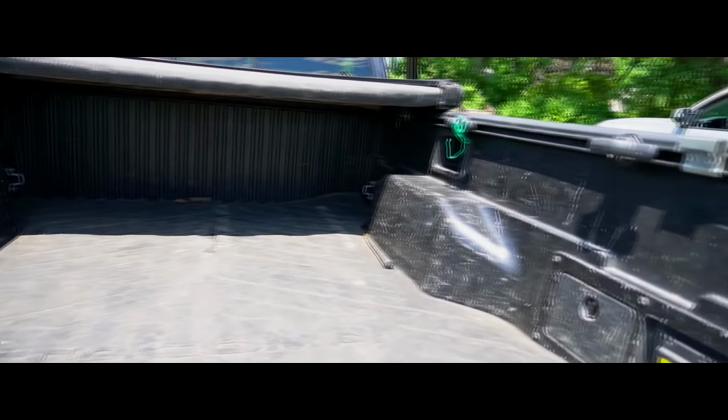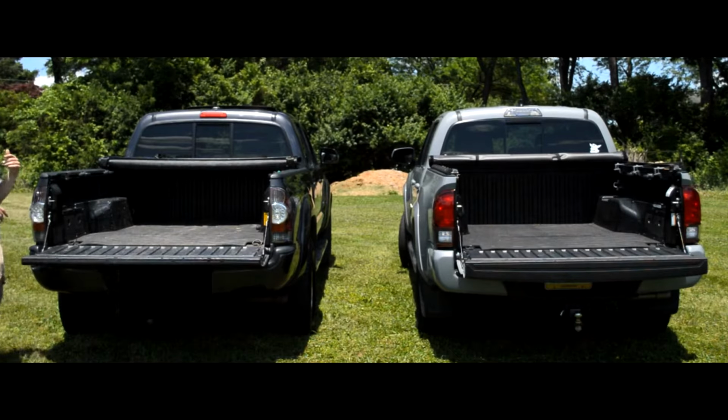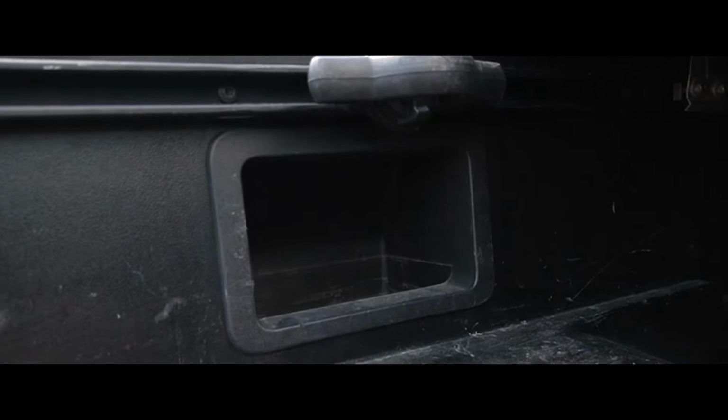On the other side, you get a power outlet and a smaller cubby, and then moving even further back, you get two cubbies above the wheel wells here. So a lot of storage options.